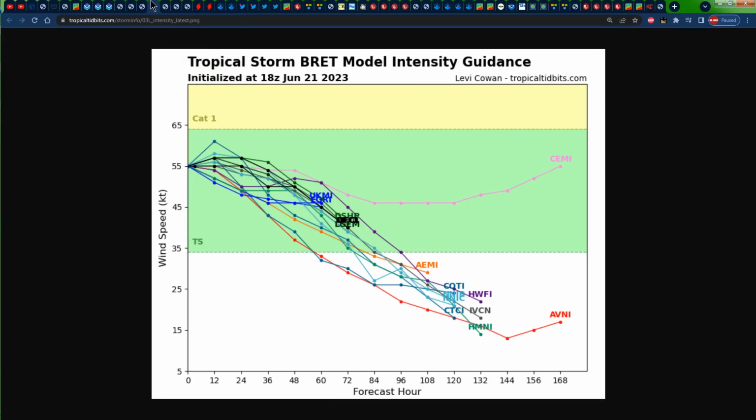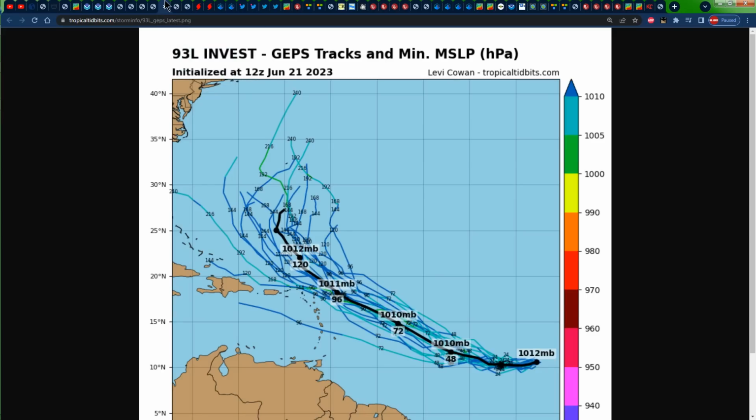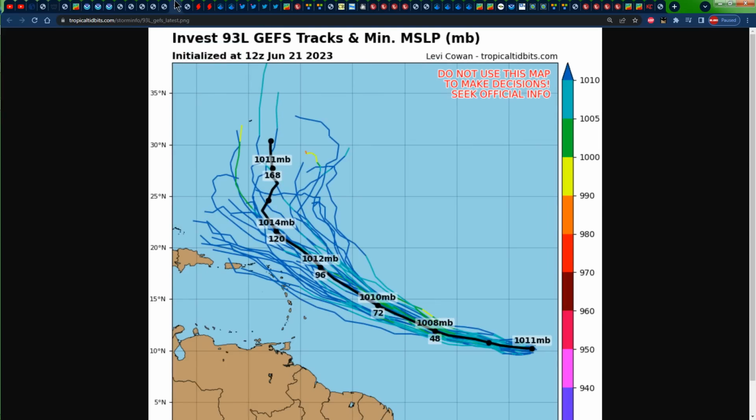And as it relates to the intensity, right now Bret is still a tropical storm, but as time goes along within the next 48 hours, the next 2 days, that's when we're going to be seeing Bret starting to lose its tropical storm characteristics and start weakening, probably back to a tropical depression or a tropical wave by the end of the 3-day period.